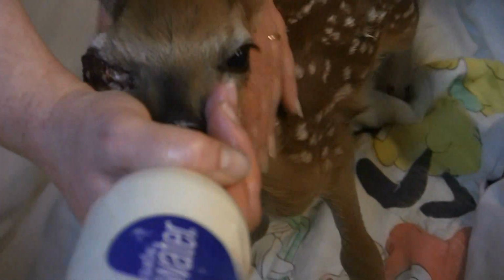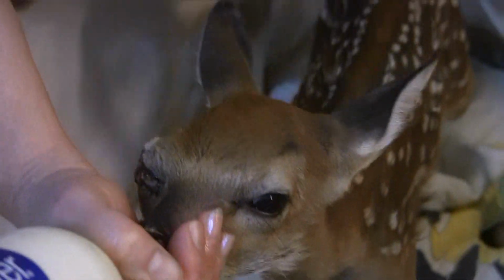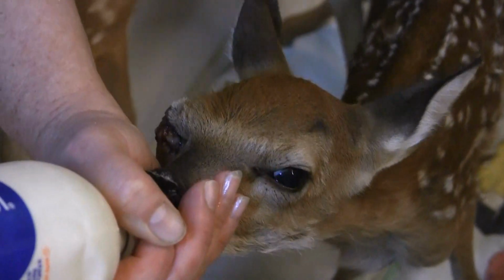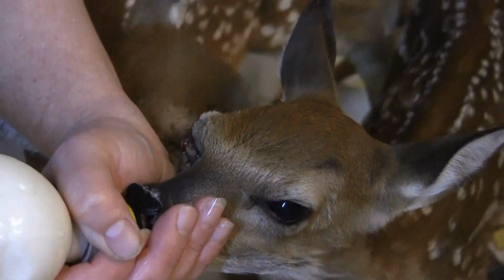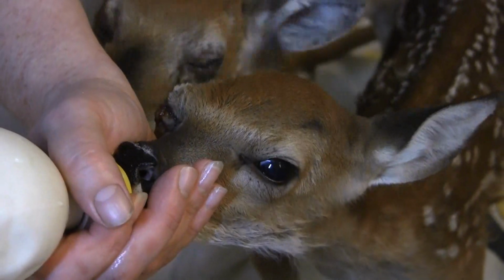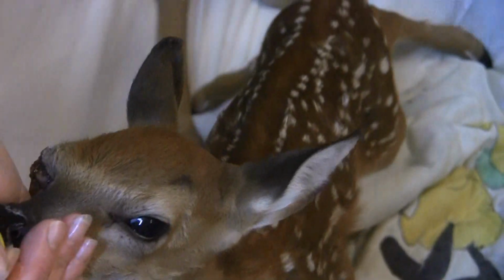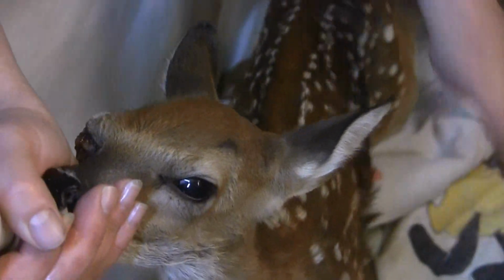Here, sweetie. This one's not eating real good because we're a little nervous. The older they are, the harder it is to get them on the bottle. Now, she's doing pretty good there. One of these is our buck. It's not you. I think it's this one. Yep, this is our buck.